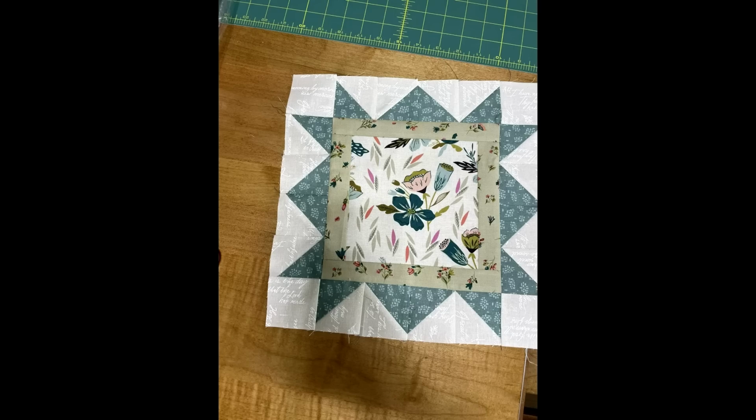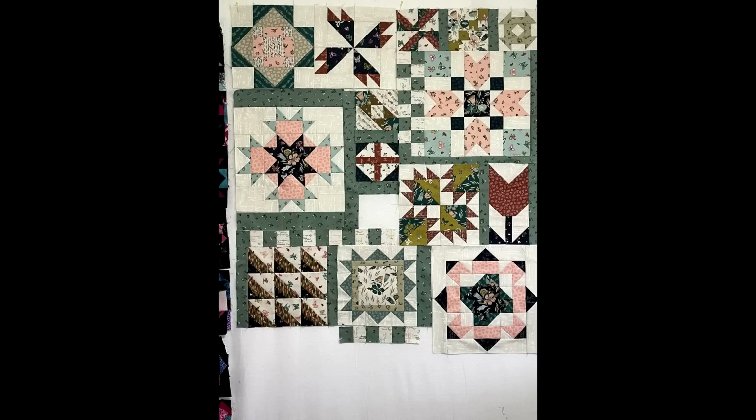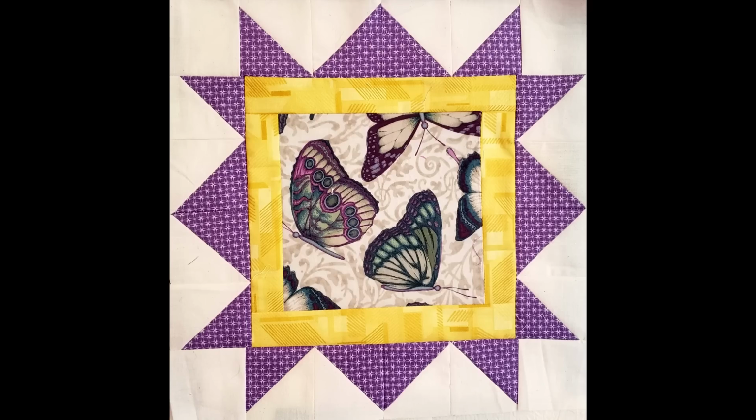Let's see, we've got Sarah's single block with the teal, and that's a beautiful fabric in the middle. And then she has a whole grouping. Look at that, when it starts to really come together. Teal and peach, some pops of gold, little coral, darker corals. I love it. Sharon has more butterflies and purple and yellow. This is perfect. Those colors just look perfect.